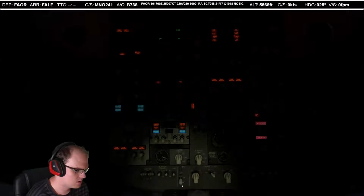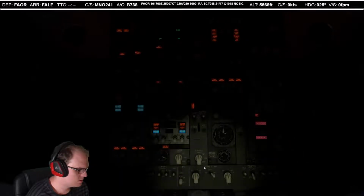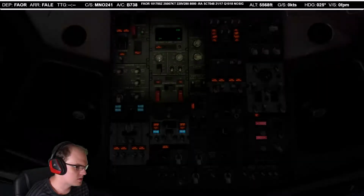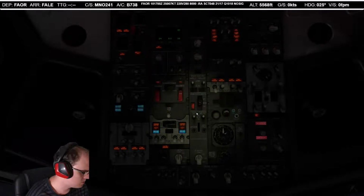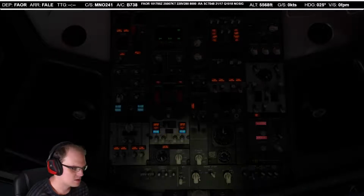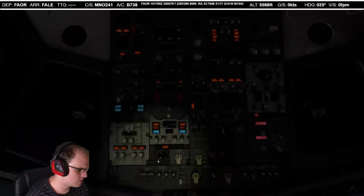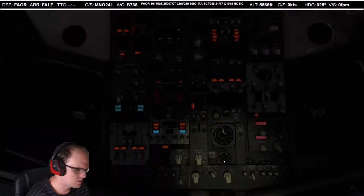So let's go and start up the APU. We'll also put the nav lights on. Right, we'll make sure that this is set to battery on that side and APU on that side, because we're not using ground power. And let's wait for the APU to spool up. Is it just me, or is that stuck in the start? No, I think it's just the angle that we're looking at. Right, that's looking good. APU is spooling up, so we'll put that fuel pump on to make sure it has fuel.